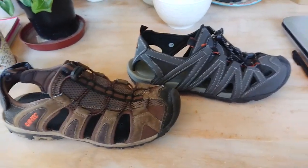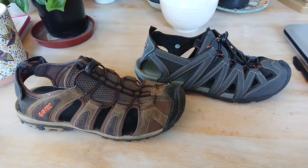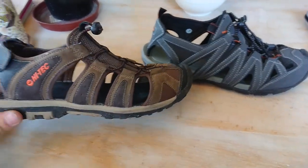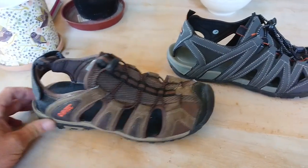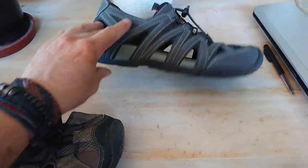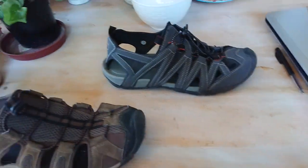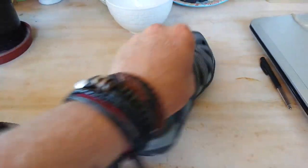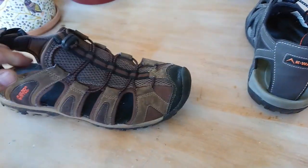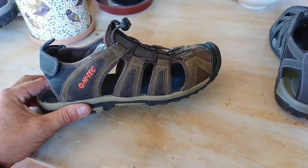Okay, so anyway, this is a bit of a sad story. It's a comparison between the Hi-Tec Cove sandal and the K-Way Drifter sandal. K-Way, Hi-Tec. Now, from the outlook, I've always been very impressed with Hi-Tec.